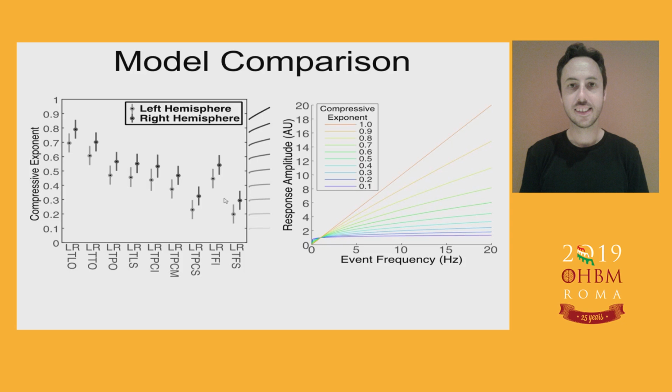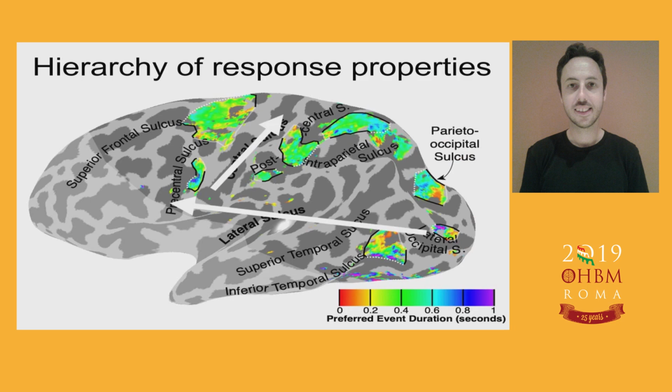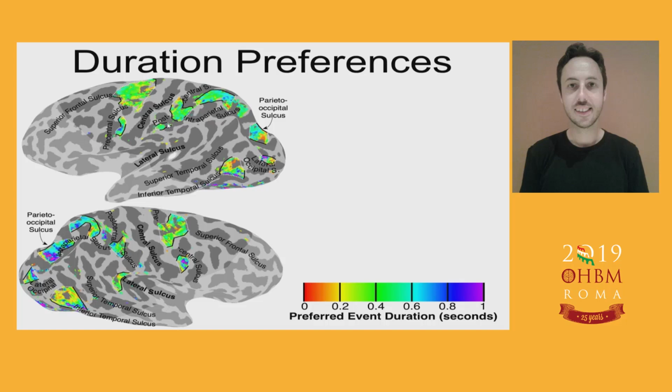So both this compressive exponent and the tuning function's properties change gradually from posterior to anterior timing maps, and they also change from inferior to superior up the precentral and postcentral sulci. This suggests a hierarchy of temporal processing in these approximate directions from visual areas at the back of the brain, through multisensory integration areas in the parietal sulcus, to motor planning areas in the frontal sulcus. The areas showing tuned responses to visual event timing largely overlap with areas showing tuned responses to numerosity, which we've looked at before in the same subjects.